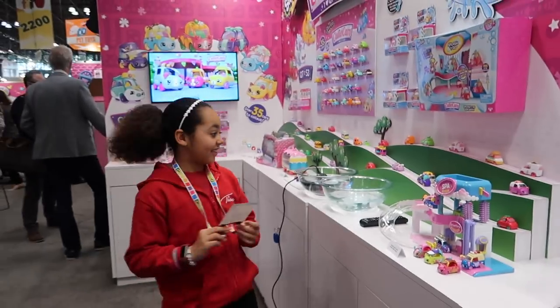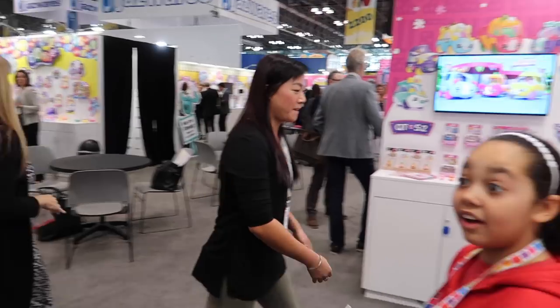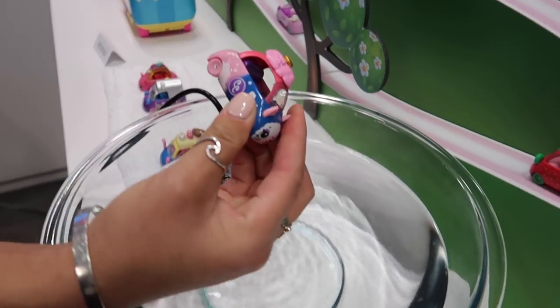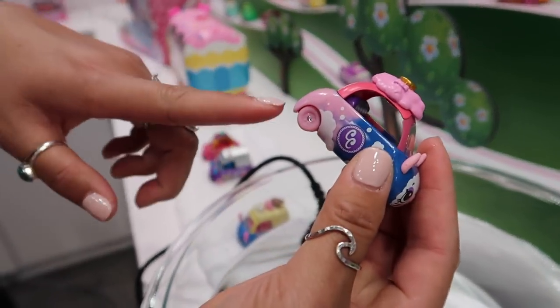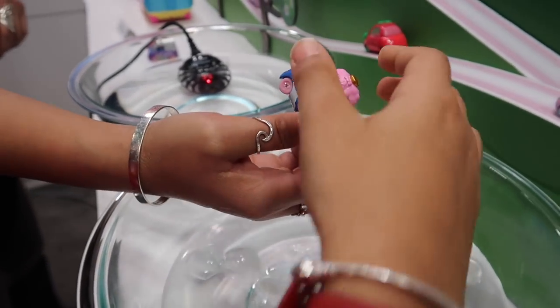Yeah. Okay, awesome. So this is Cheryl and Cutie Cards is her brand. And this is the brand new colour change Cutie Cards. So this is actually like a car wash. We'll show you how it works. You take the colour change Cutie Card, dip it in water, and then watch how it transforms. Whoa. This is memory paint, so it won't change colours until you dip it back in opposite temperature water. Whoa. You want to try it?